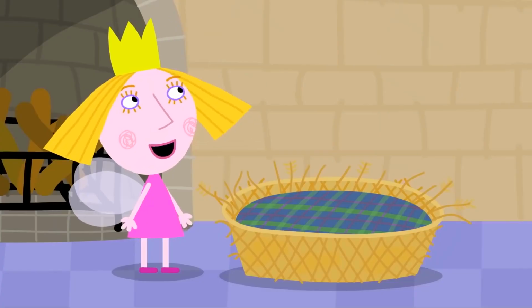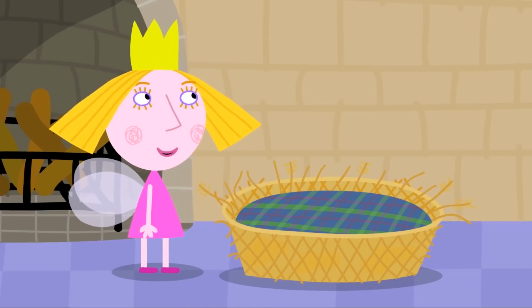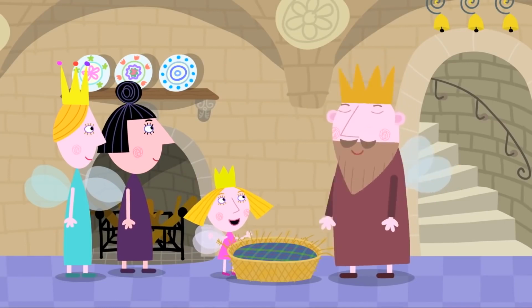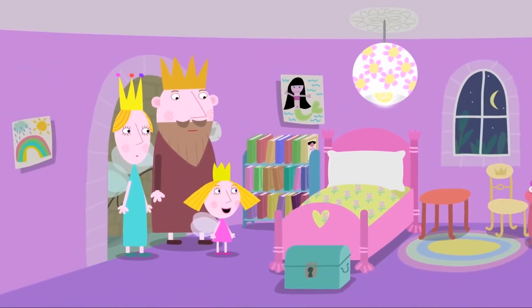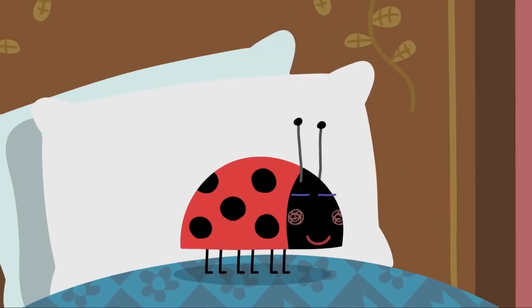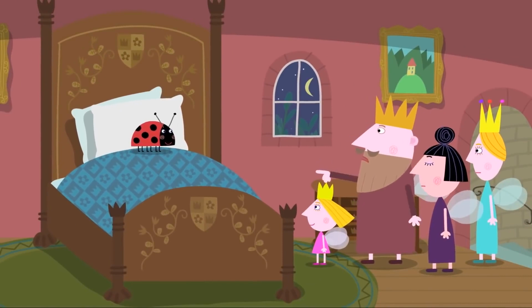Yes? Nanny magicked this basket for Gaston to sleep in. Well done, Nanny. But the basket was too drafty. Then he tried my bed, but that was too soft. Oh, dear. I don't like the sound of this. Don't worry, Daddy. Gaston's found a bed that he says is just right. Oh, but that's my bed.